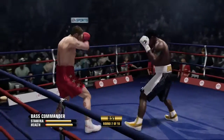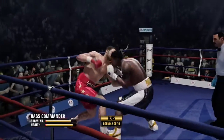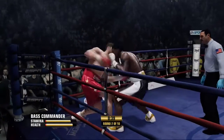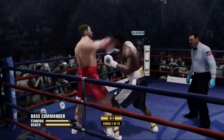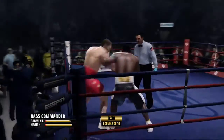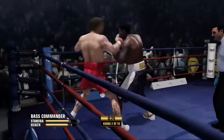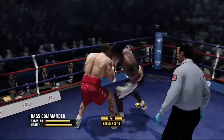That is exactly what the corner wanted to see. A good combination punch by Kid Dynamite. Good block there by the professional. Comes back with some offense of his own. The professional's fully committed to utilizing the jab, and I think it's working out well for him early on.